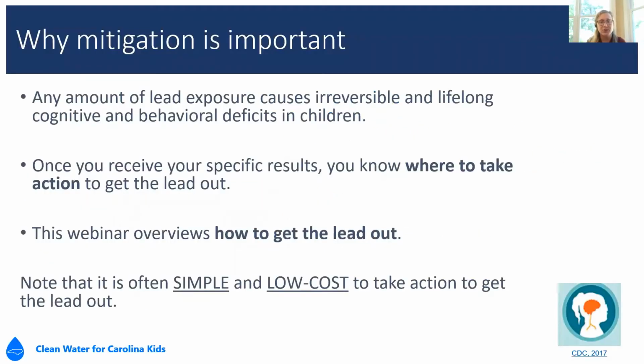First, why is mitigation important? Any amount of lead exposure causes irreversible and lifelong cognitive and behavioral deficits in children. And because of this, once you receive your specific results, you'll know where to take action to get the lead out. This webinar overviews how to get the lead out. And we want to make sure that you know that it's often simple and low cost. And we're going to overview what those solutions are and what happens in the limited cases where it takes additional support.